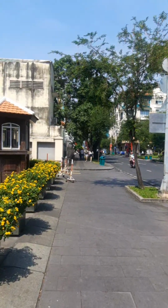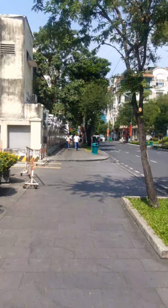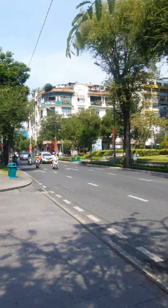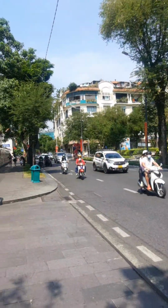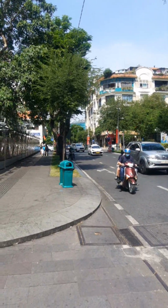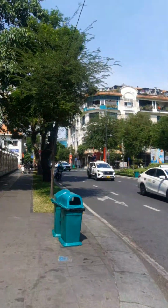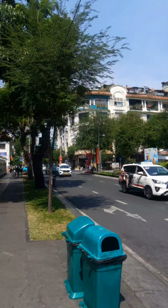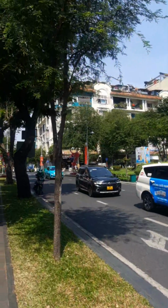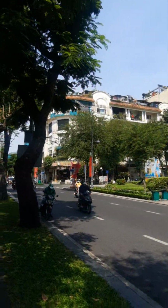I can't see your questions or comments at the moment because the sun's shining into my back. But as you can see, the city's starting to come back to life. We've had a week's holiday, and usually the city empties out because obviously Saigon is a city that has a lot of migrant workers, and they all go back to their hometowns to celebrate the Lunar New Year. And today they'll all be coming back.